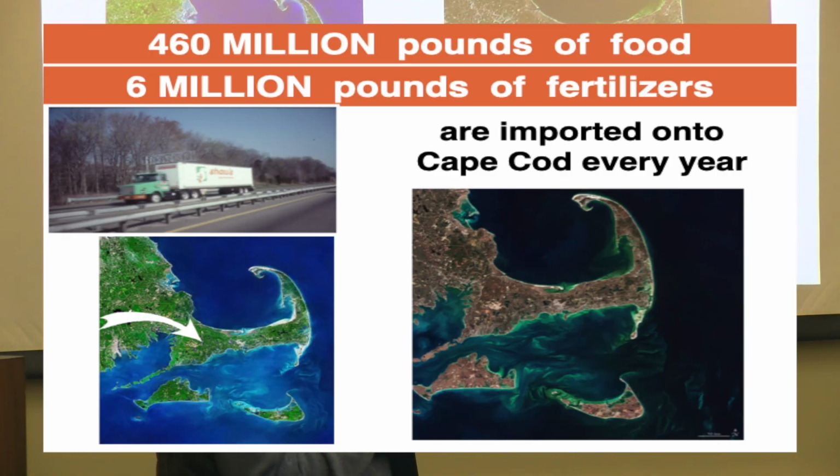Well, it comes from the food we eat, actually. This is the amount of pounds of food we import and the amount of fertilizers that we import. This is from many years ago, so we import much more now. And that's a huge amount, because all of that ends up in the groundwater, and all of it gets into the ponds and the rivers and the estuaries and eventually the ocean.